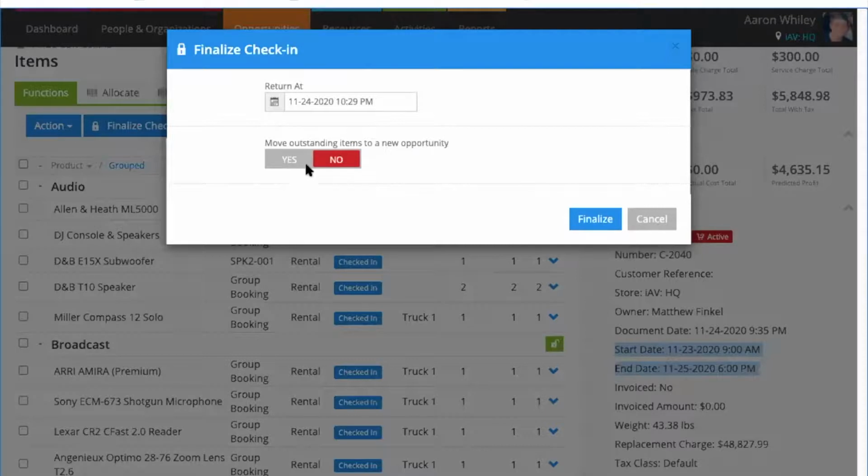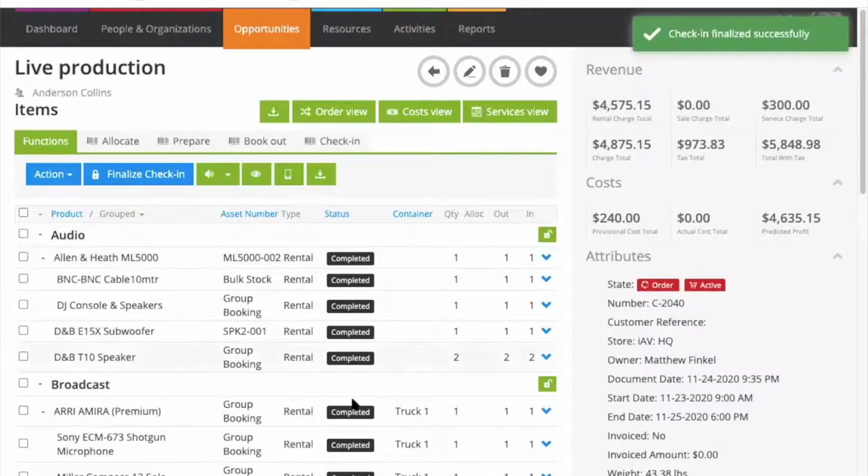We also do have the ability to move outstanding items to a new opportunity. So what that means is if you have any red booked out items still on this job and you're looking to bill for an extended rental, when that's set to yes, it will pick up all of these red booked out items and move them to a new opportunity for you so that you can bill for that extended rental and also account for it in terms of availability so that everyone knows that it's still out for another week or how long it may be. But once we finalize that opportunity, that will then complete off all of the products on this job.